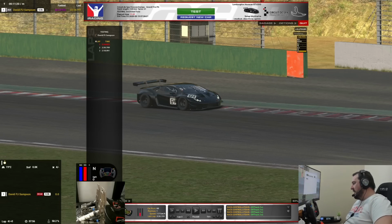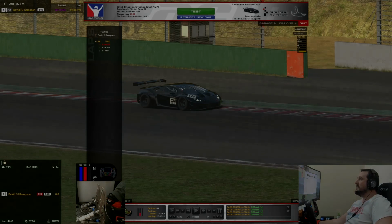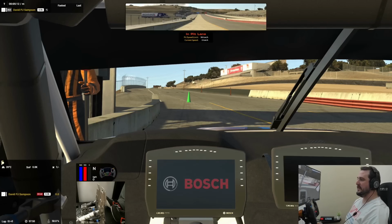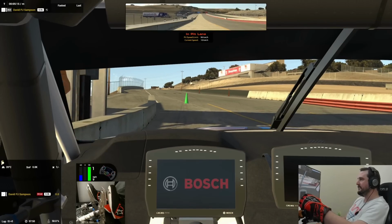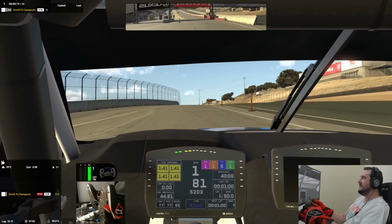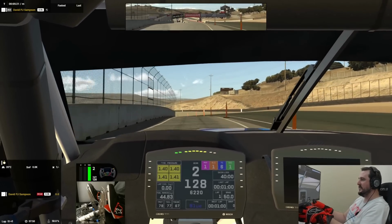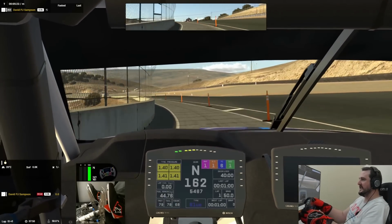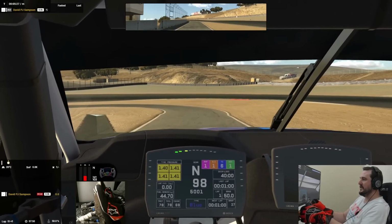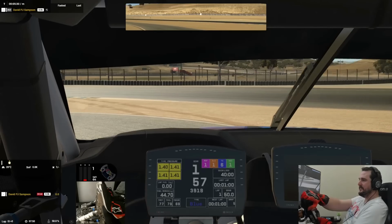Right, bear with me, and I'll jump back in, and we'll do Laguna Seca for the final test. Okay, welcome to the very sunny Laguna Seca. We're in the BMW. Let's go test. It's the last chance for the Lambo to shine. I do feel with the understeering nature of this car, it could be its downfall here at Laguna Seca, but we shall see. Thought the Lambo would be quickest at Spa.